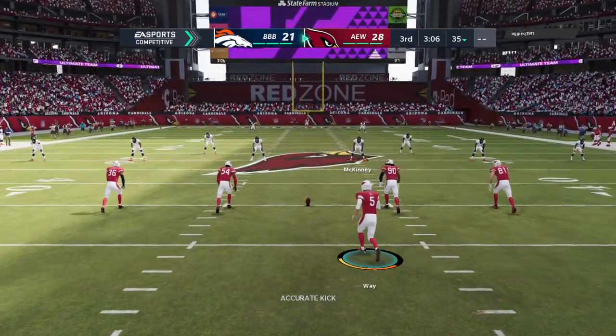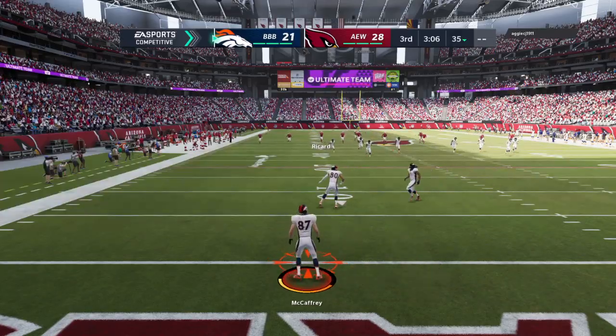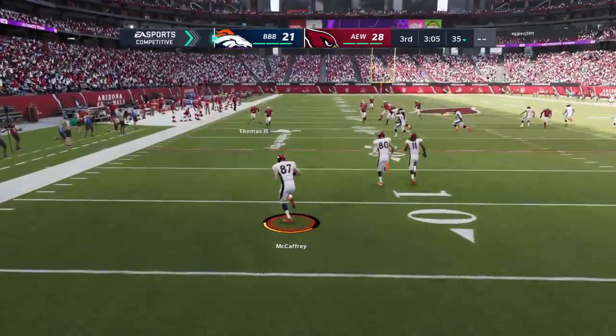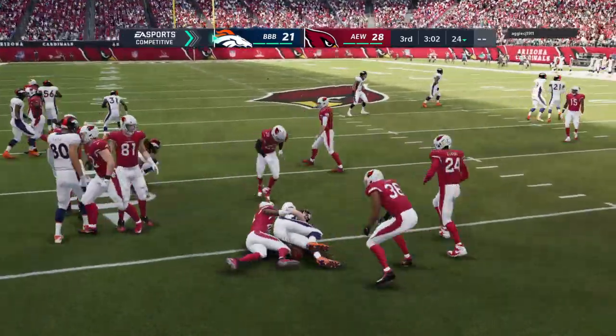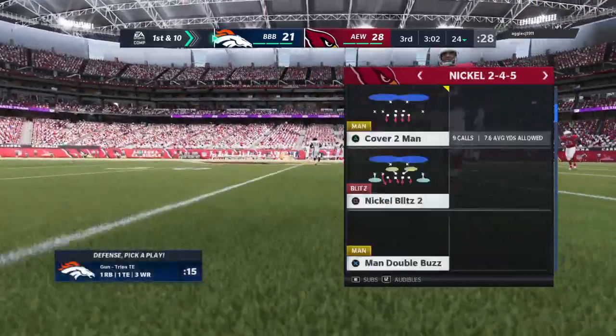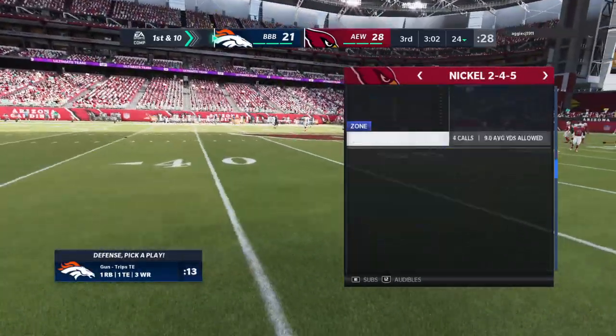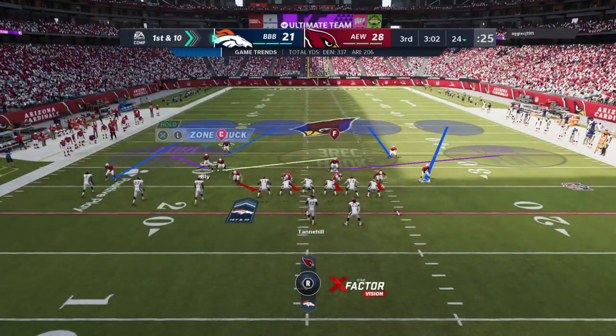Out is the kickoff unit as they run up and send this one away. And he'll be tackled just shy of the 25. Take over 1st and 10 at their own 24-yard line. The Broncos onto the field, ready to start their next drive.